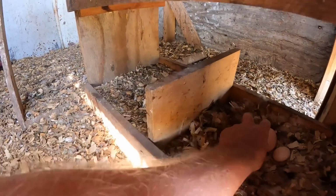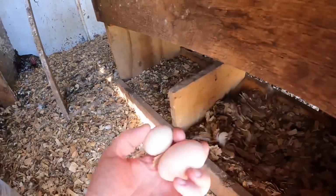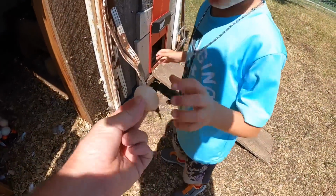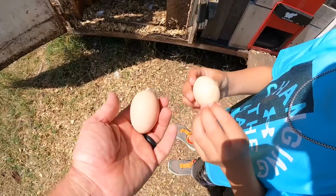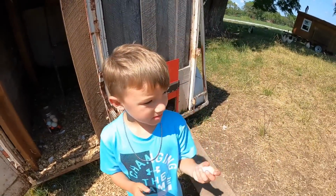So we're gonna go ahead and get all these eggs out of here. I don't know how old her eggs are though. Look at that little egg, Ransom. Oh, can I have it? So there's a normal size average egg, and look at that little egg. I want to keep this. That might be a fairy egg from one of our early layers. I'm gonna keep this. You're gonna keep it? All right.